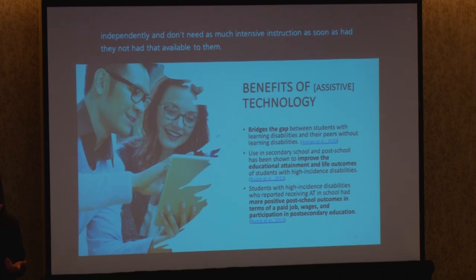There's also, within the secondary environment, improved educational attainment and improved life outcomes. If we're teaching our students to use the tools today that will allow them to understand the tools of tomorrow, we're giving them a head start on who they become, how much money they make, whether they're employable or not, if they're able to go to college or not. There have been tons of studies that have indicated that some of our high incidence students, given assistive technology, have better outcomes because they are employable.